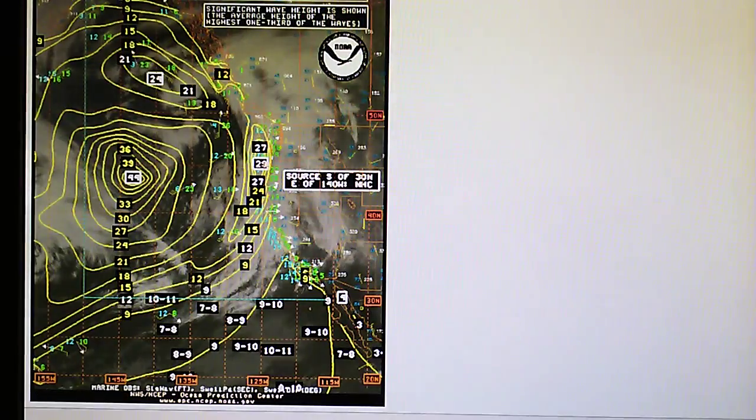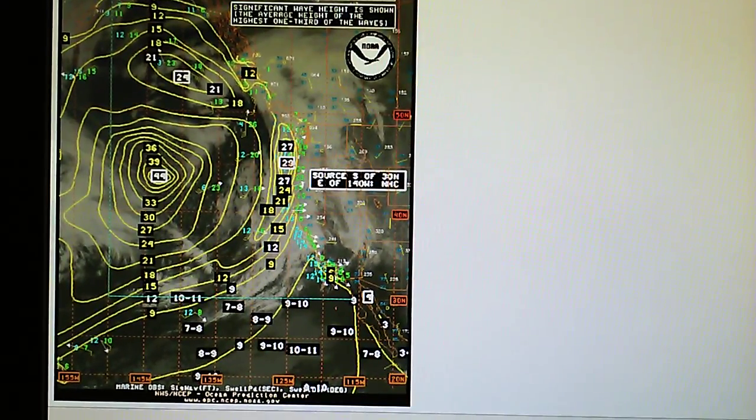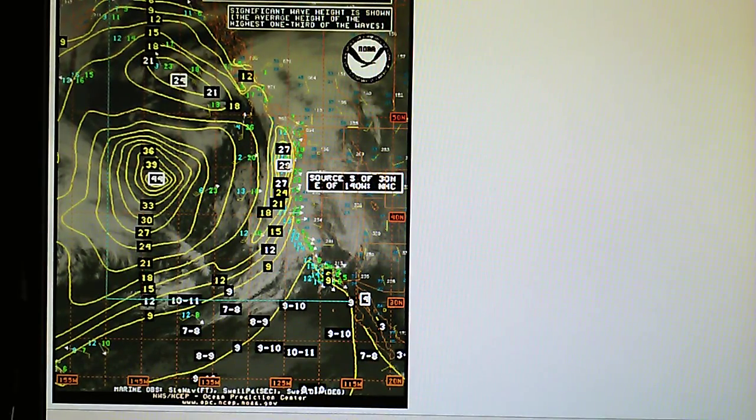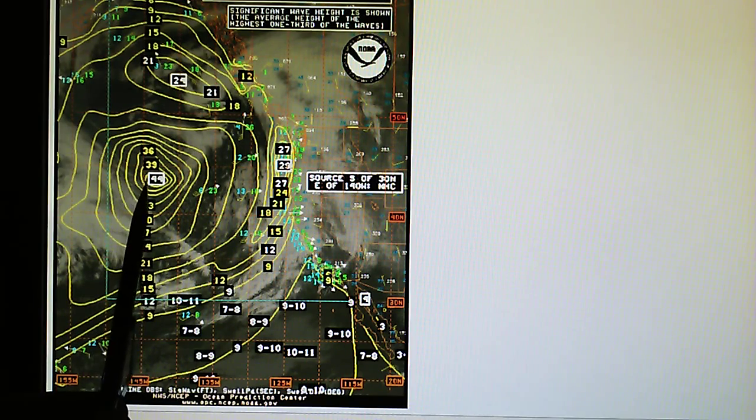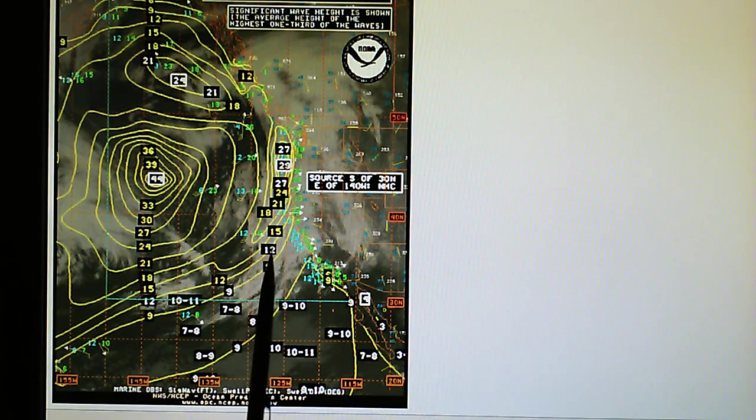Okay, next we have the wave analysis map for the Eastern Pacific, and we can see that big storm offshore is generating 44-foot swells in the core. That's very impressive. And that's the average of the highest one-third of those waves. So there may be a few 50-footers out there. And that's pretty impressive. So we have California right down here. We have 12 and 15-foot swells moving in, and up near Oregon and Northern California, we have 24 and 27-foot swells moving right into the coast. So that's pretty impressive stuff.